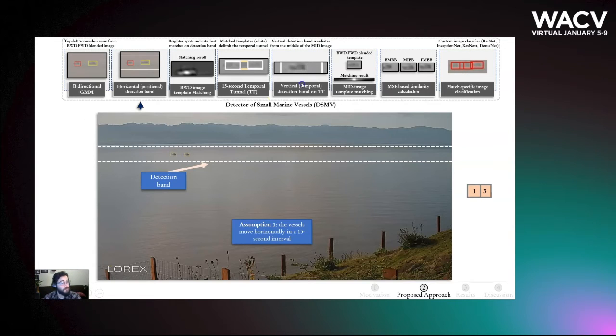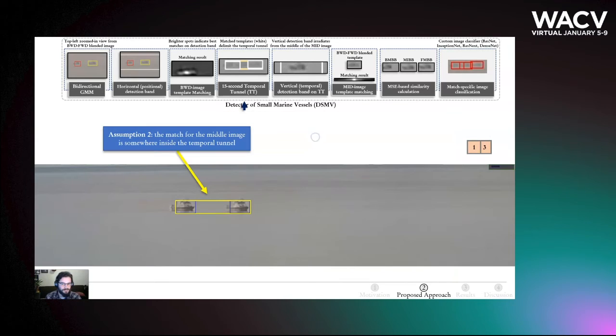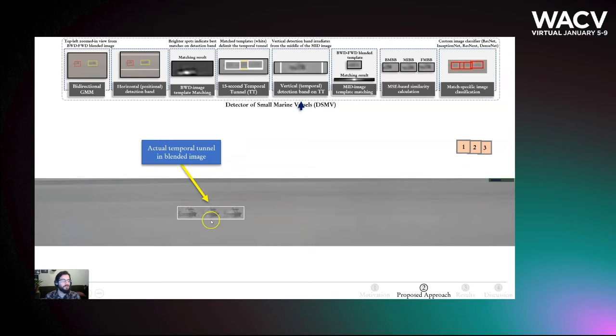We use our first environmental assumption, which says that these boats are likely not going to move vertically, so we set a horizontal detection band, and inside of it we do template matching using cross correlation. Now we have 2 matched bounding boxes. We now determine, using these 2 bounding boxes, what we call the temporal tunnel, where we expect that the boat is going to be on the mid-image. This is assumption number 3. Since the speed of this boat should not change in these 15 seconds, it is reasonable to assume that it's going to be placed roughly in the middle of the temporal tunnel. And this is going to be our 3rd bounding box.